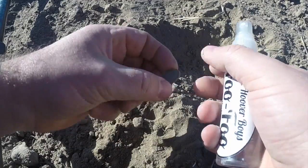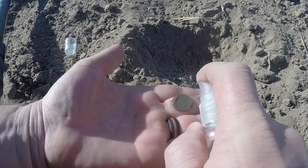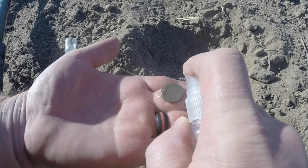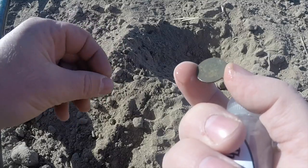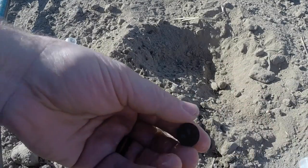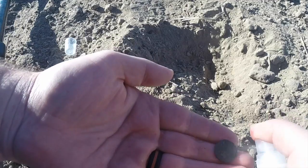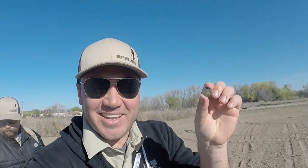We used a top secret concoction called foo-foo juice to clean our coins. That way we didn't scratch them. It's actually just water. Oh, all right. It is. It's silver. And it's old. 1852. No way. First coin of the day.